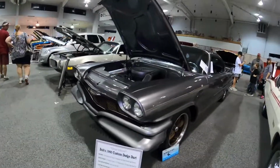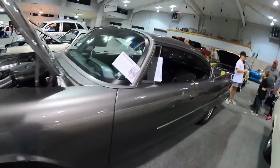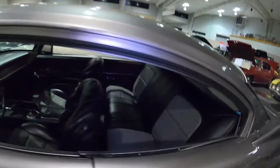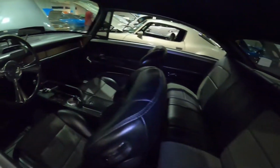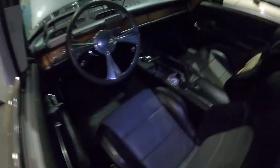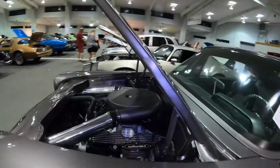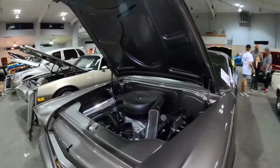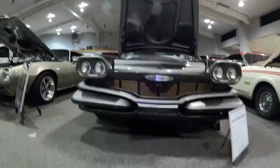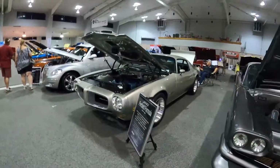Alright, a 1960 custom Dodge Dart. And here's something you don't see every day. And get a load of this. Look at that. That looks really nice. Look at this engine compartment. You see so many things that are repetitive all the time. This looks nice for a change.